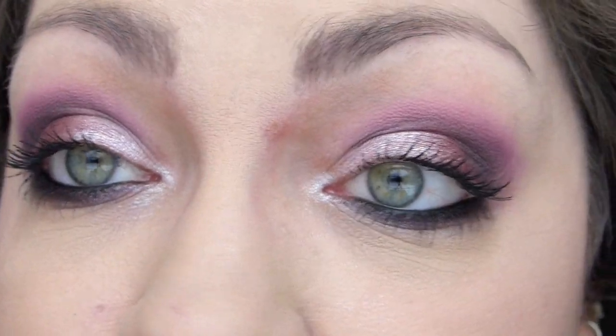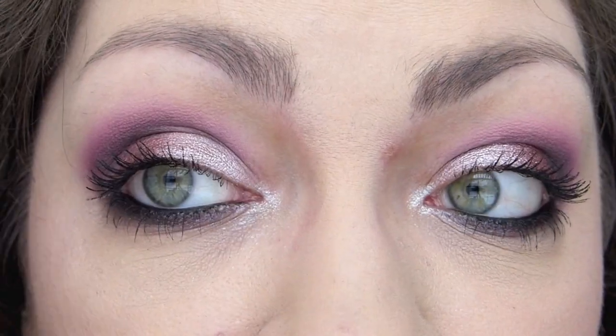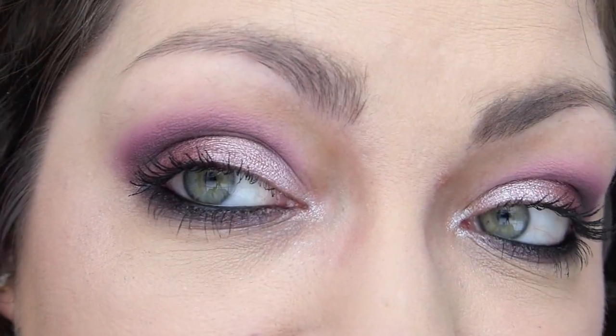And here you have it. Here is the completed look here. I just went ahead and put some black liner in my waterline and put on mascara, and that's it. You know, I think it's a really pretty look. I like the way that it came out. Purple, smoky. I think it looks really nice.